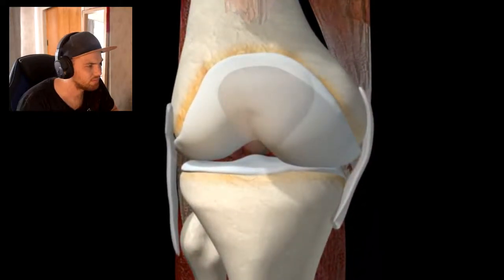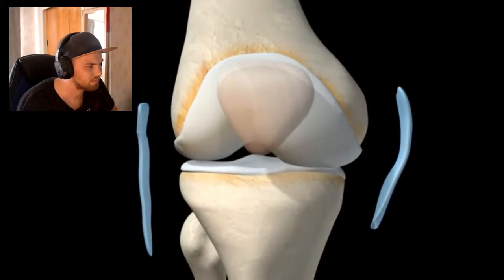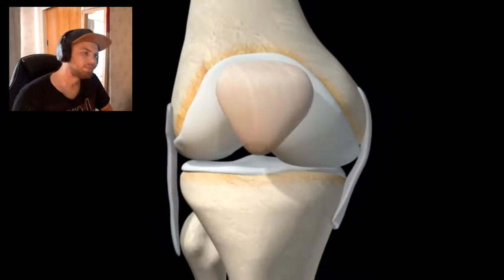Two ligaments on either side of your knee joint, the medial and lateral collateral ligaments, connect to either side of your femur and tibia and limit shifting movement left or right.